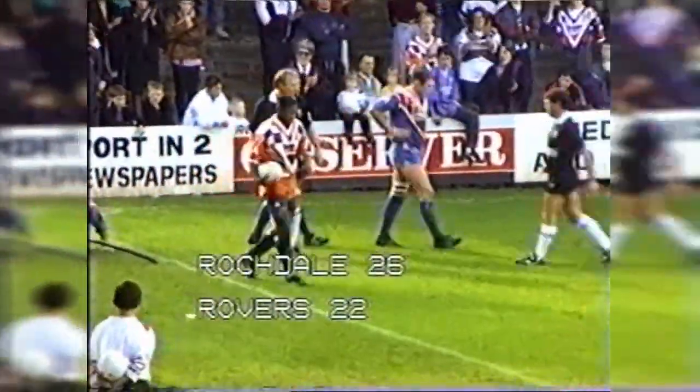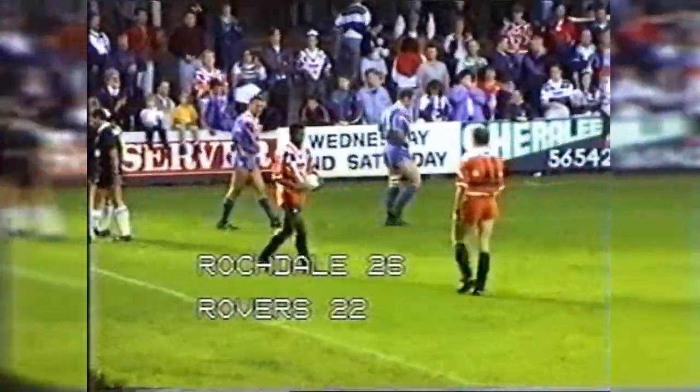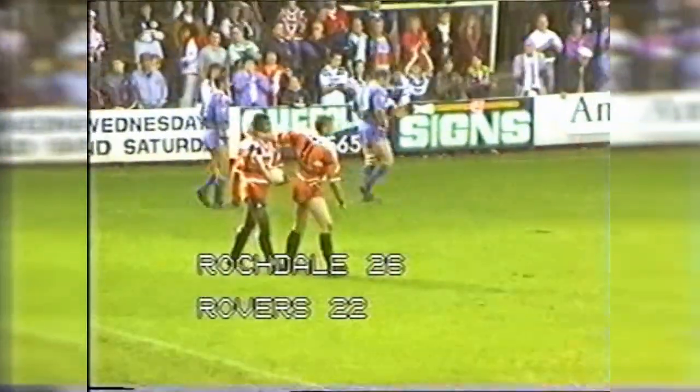So it's Tim Sharp with the ball now there. Tim Sharp now there to Gary Rose. Gary Rose now there to Andy Fisher. Andy Fisher there to Owen Simpson. Scores in the corner. And that was absolutely football at its best. You won't see a finer try than that all season. That beautiful pass there going back to the scrum.